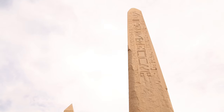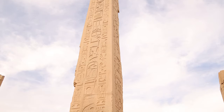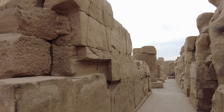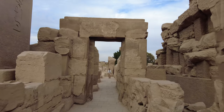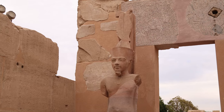All right, so right as you leave the hypostyle hall, you're greeted by these two massive 28 meter high obelisks that have hieroglyphs all up and down them. And there's this little narrow area that leads you from one temple hall to another hall. And you have these little nooks and crannies that you can explore on your way to the next hall.